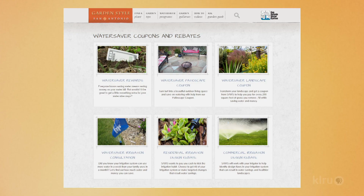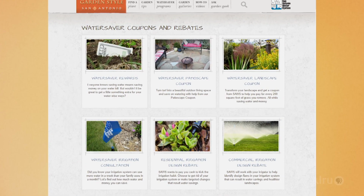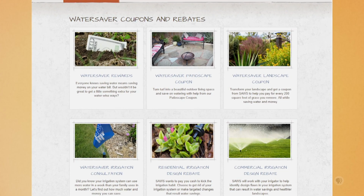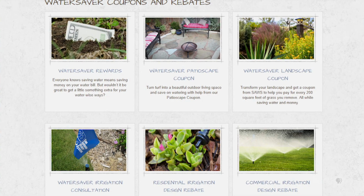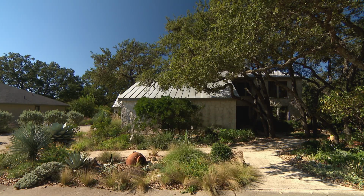Yes. And you've got a splendid new tool to really help them do that. It's Garden Style SA. And you tell me about the impetus for this. Well, we've been teaching San Antonians about water resilient landscape options. Water saver landscapes is another term we use. And we really wanted to make sure people understood the message that you can have a water resilient landscape that is gorgeous. And that there are so many different styles that you can do in San Antonio, in Austin, wherever you are in Central Texas.